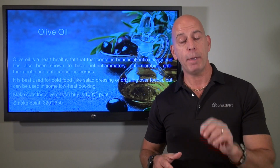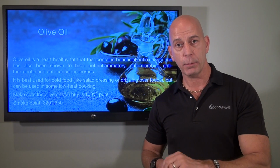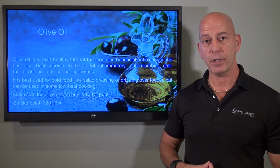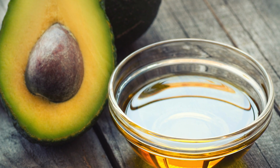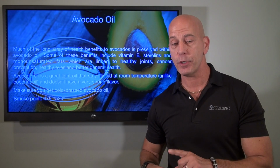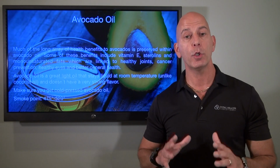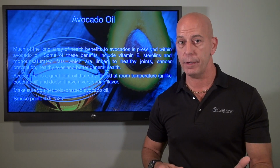So, guys, it's best if you drizzle it on the vegetables and the meats, but at the same time, you can cook with it at a low temperature. Now, avocado oil is another great oil to use. It's got a higher smoking point than olive oil, so I tend to use this as my go-to cooking oil many times when I want to saute vegetables.